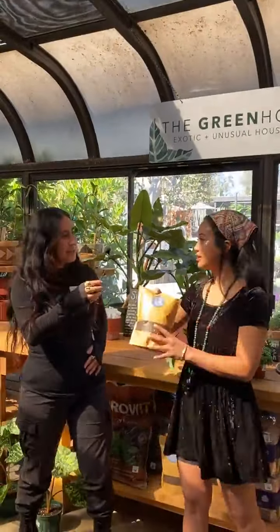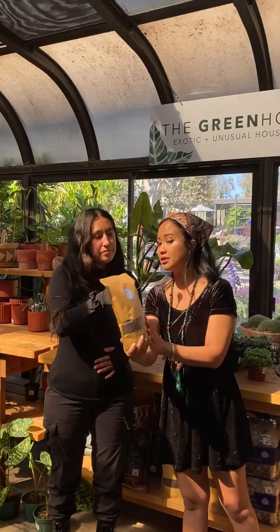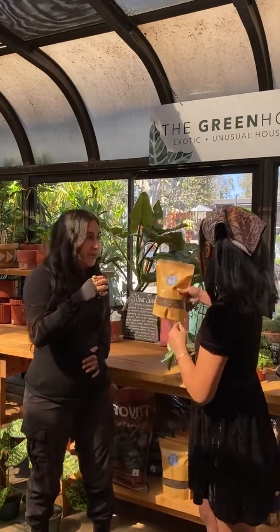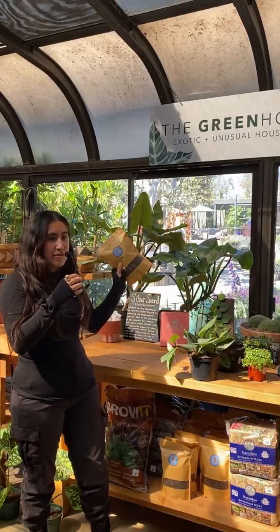Oh yeah, and we got this new soil mix in. It's perfect for indoor plants. It's called Miko's Mix. You can use it for any indoor plant. It has really good drainage and the proper nutrients that all houseplants will need. So we just got this in stock. Come in store and check it out. It has the beneficial fungi too, that you definitely always want in your soil. So it's not a bad idea.